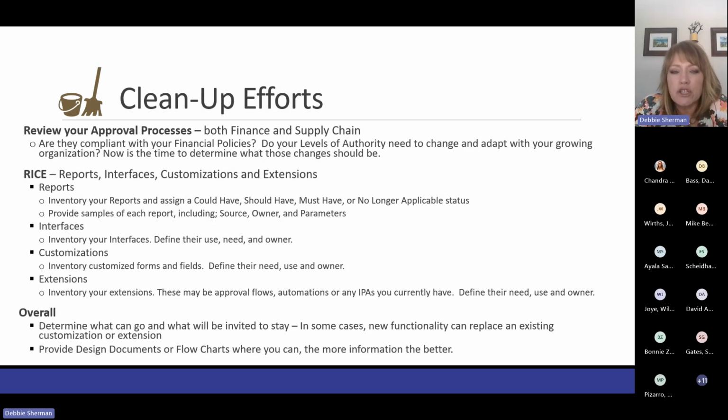Customizations. Customizations are currently in Lawson today what you would do with a design studio or a paint screen. You've added user fields. You've required certain fields be filled out. You've hidden certain fields. These are all what we consider customizations. Inventory the customized forms and fields you currently have today. Once again, define their need, what they're used for, and who the owner is.